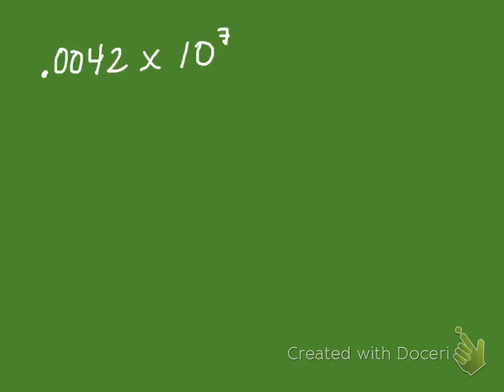So this is something that you might get as a result of doing an operation with 2 numbers that are in scientific notation. Okay? The thing that's the same here is the exponent is still positive. We're working with a positive exponent. What's different here is that the number we got as a result of our operation is less than 1. This is a fractional number. So we know that this needs to be 4.2 times 10 to the something.